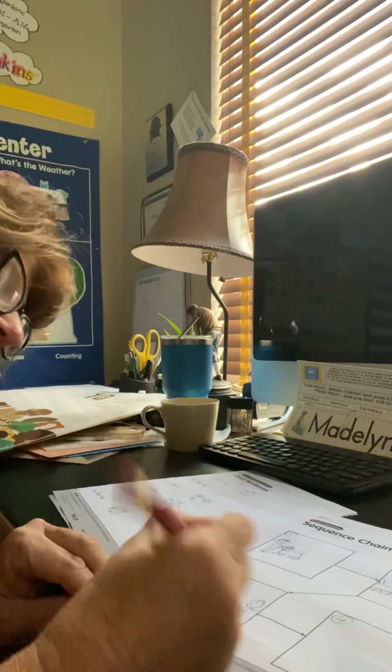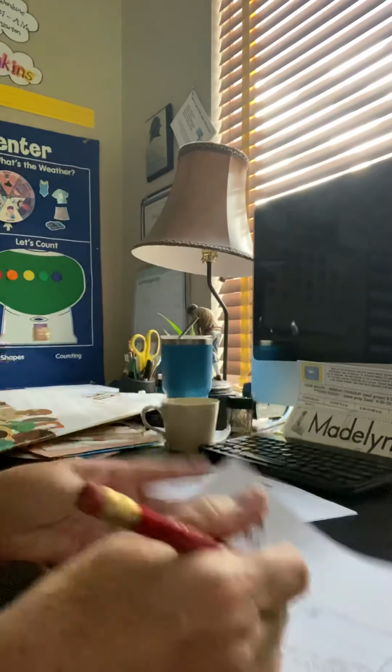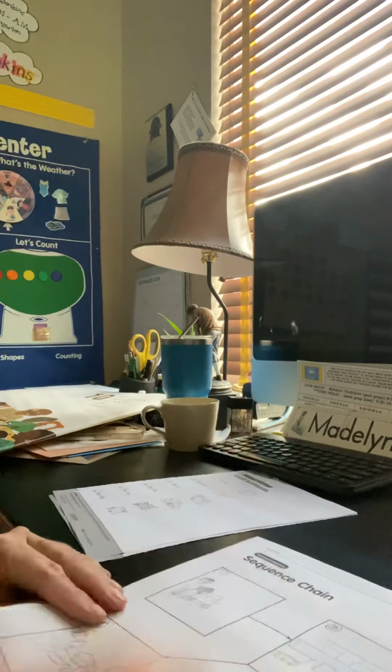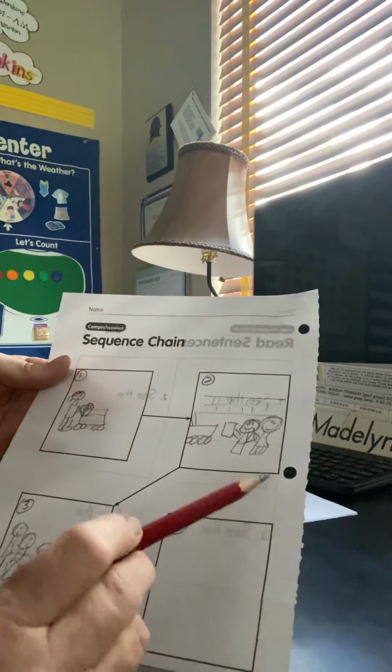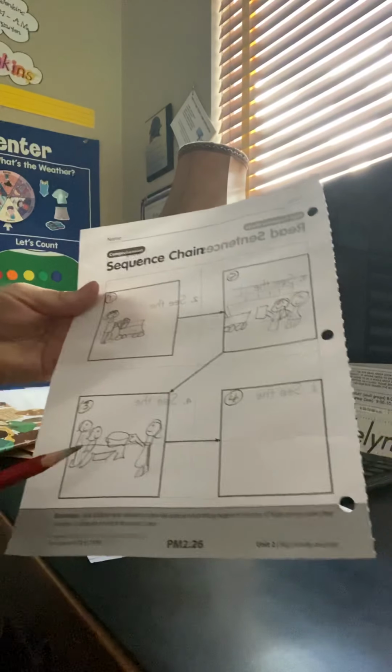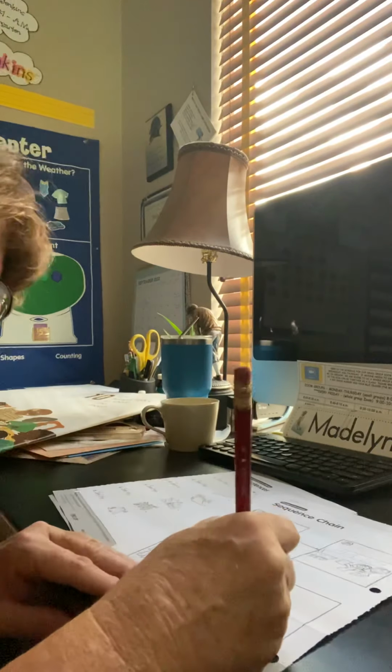I'm drawing a really quick picture, you guys, okay? So I would take my time, but I don't want you guys to have to wait for me, okay? So here they're cooking. So I'm going to go ahead there. The grocery cart was first. They go to the grocery store. They're filling up the cart. They come home. They clean all the vegetables. They cook their feast. What happens last of the story is they eat their feast.